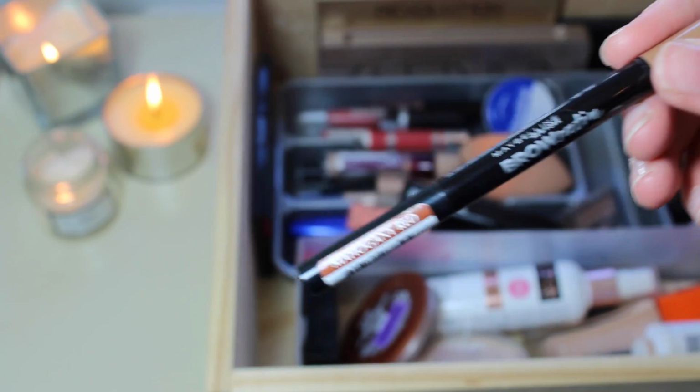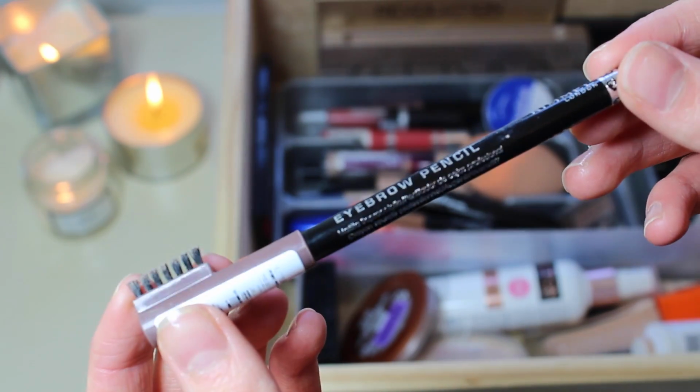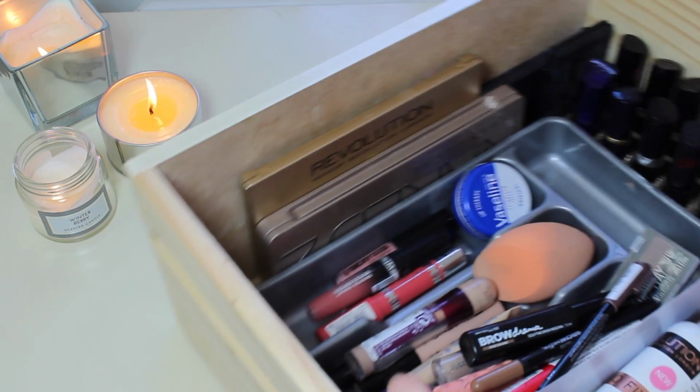use these very much. I also have this, and it's a brow satin stick, and it's got two ends to it. It's got this pen end, and it's also got a sponge end. I've also got another Rimmel London eyebrow product, and this is a pencil. I think I'm going to turn it again and go for the lipsticks.